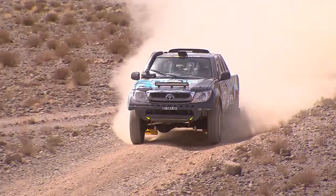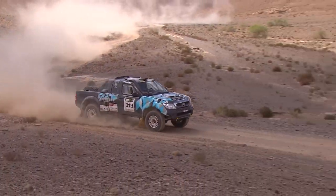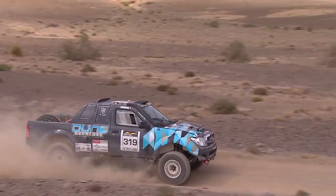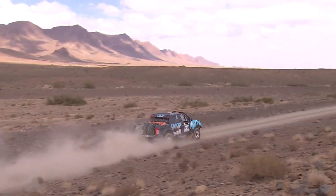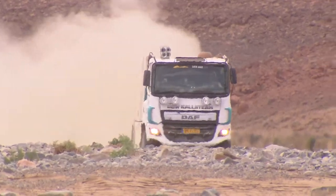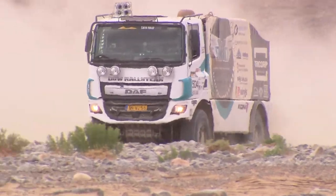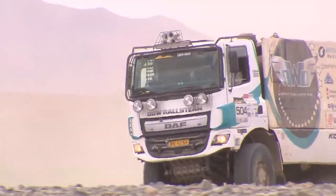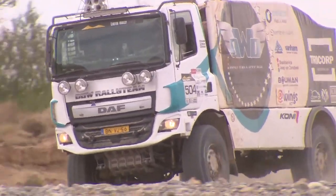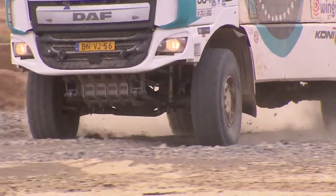And these are the new leaders after today. The French Dune Aventure team from Lyon with their unique ZF Springbok. Good day as well today for Egbert Ringens and Joop van Zonsbeek and the new navigator Marije van Ettenkoven. No problems today for the DAF, and they finish 6th in the truck category.